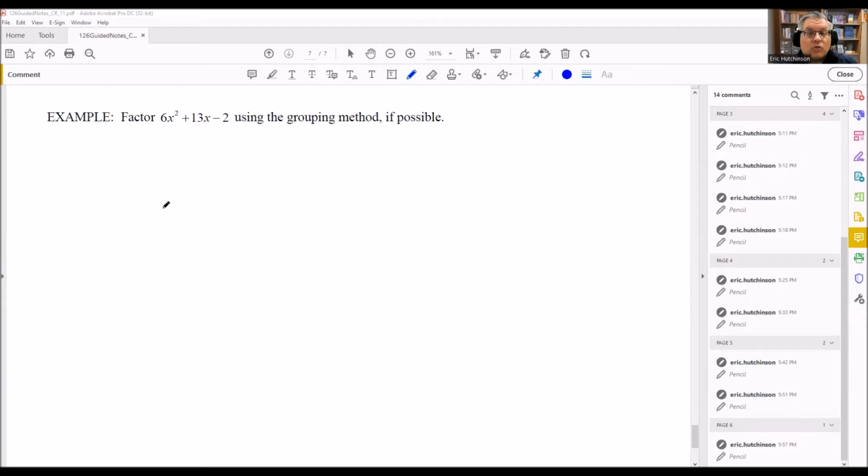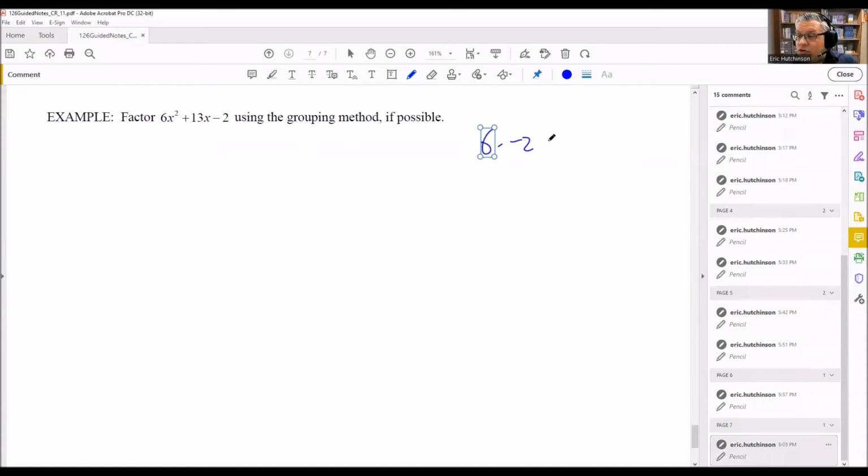We want to factor this one by grouping. And so when we do factoring by grouping, you always take the first number times the last number. So 6 times -2 is going to be -12. So now I want to find two numbers that multiply to make -12, but add to be +13.